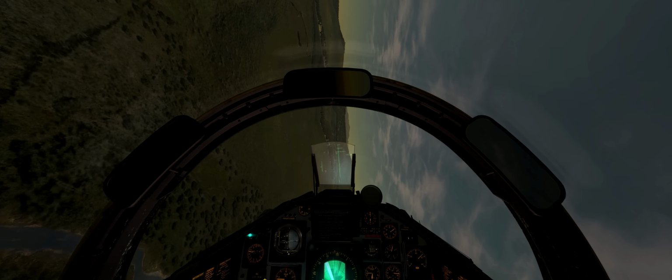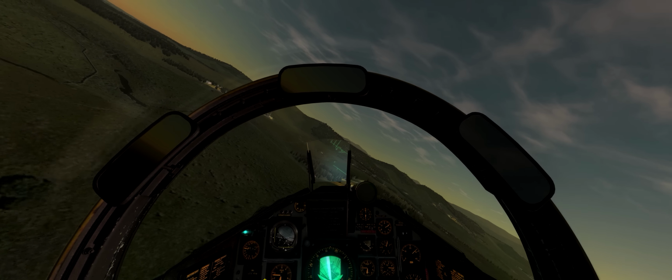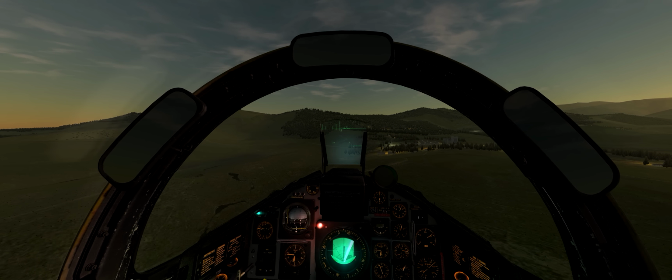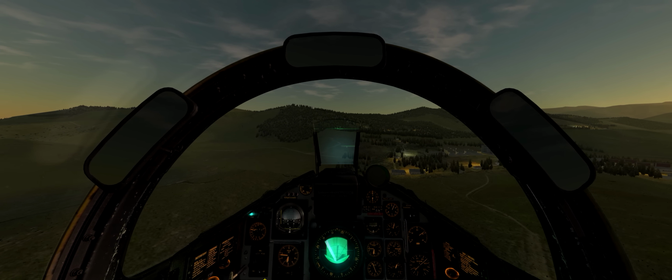I'm certainly not saying that this module lacks its challenges, but I don't think many of you would disagree that the Viggen is much more user-friendly than the MiG-21. Yet, it still rewards a good performance from the player.